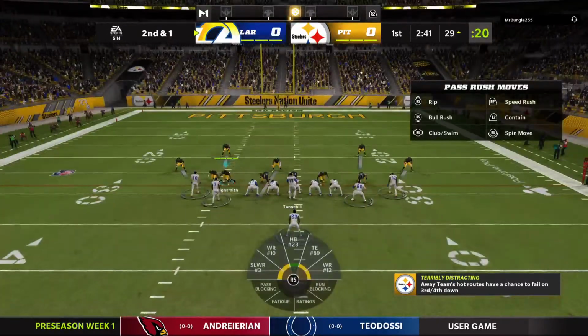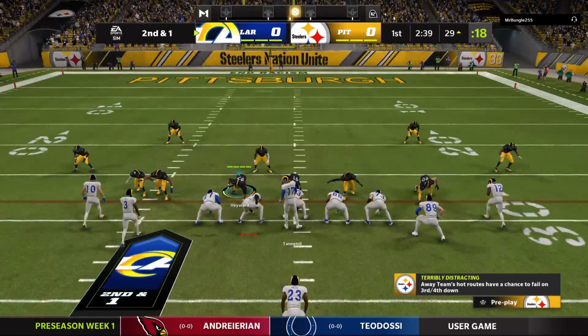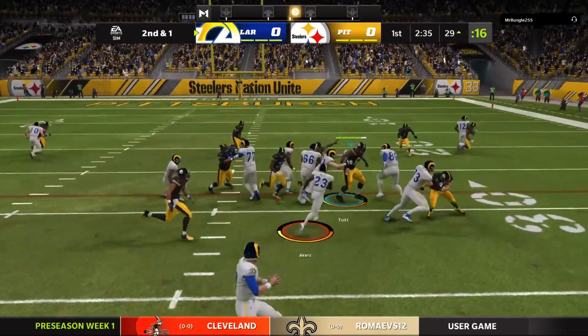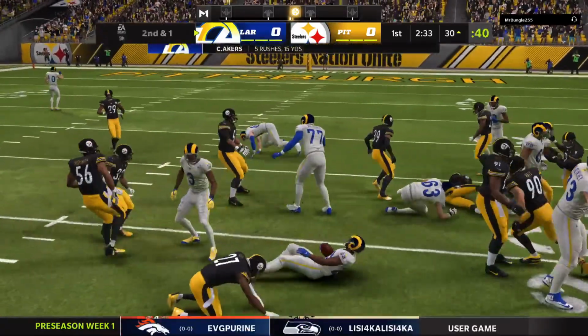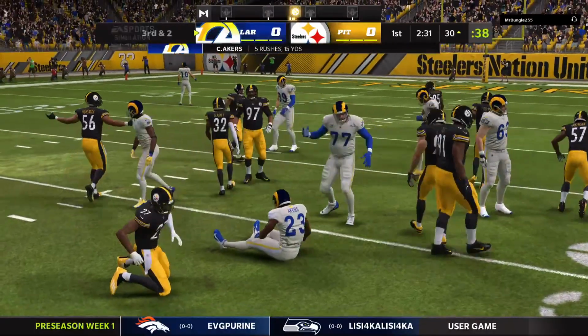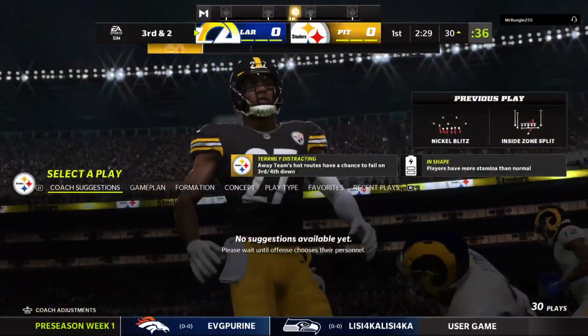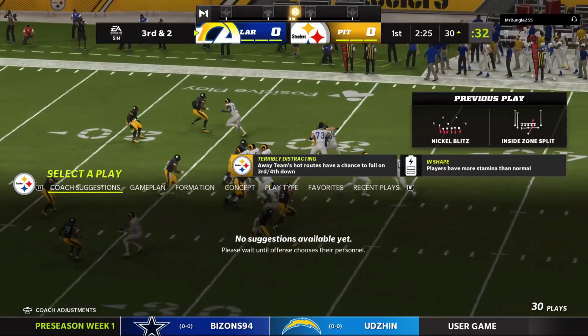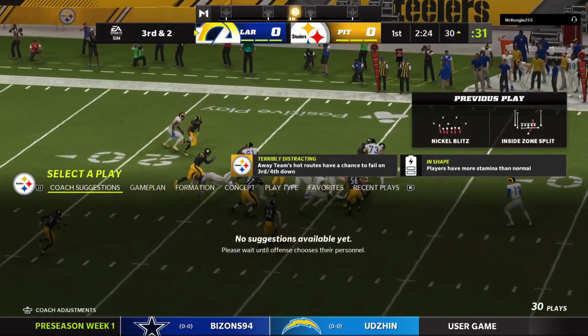The previous run, good for 9. Here's 2nd and a yard. On the handoff, it's Akers. And he is met quickly in the backfield. Down he goes, folded like a lawn chair. He winds up giving a yard back there, and now it's 3rd and 2.